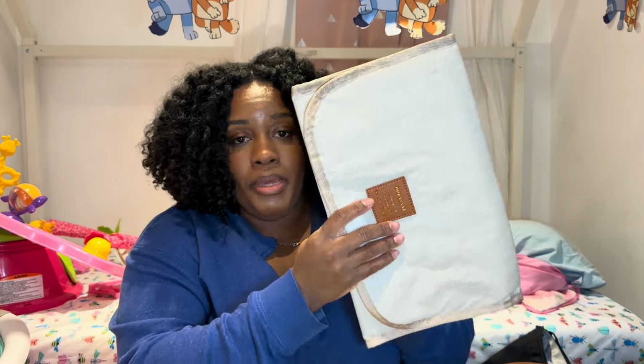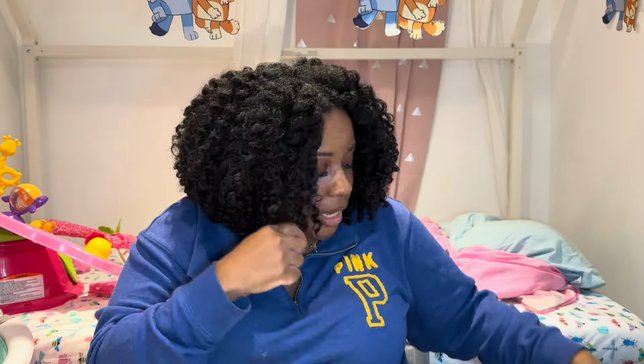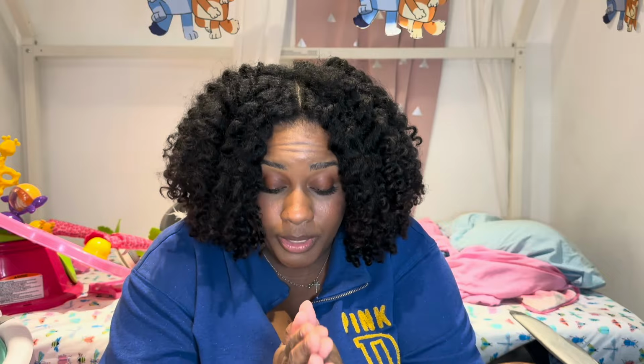This came in the baby bag. This was the other changing thing I told you. It's a nice size. It's pretty big. So these are the other things that I completely forgot that are essentials that you are going to need. Now, you are going to need a wrap.